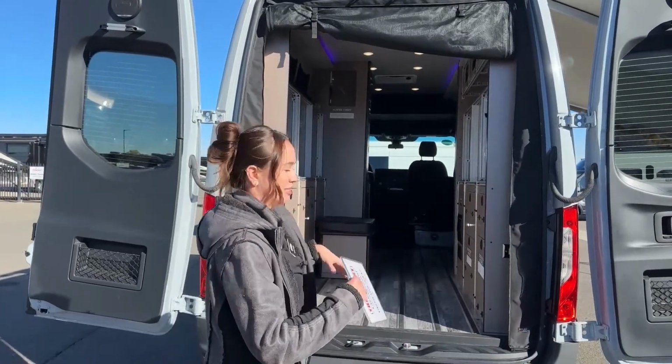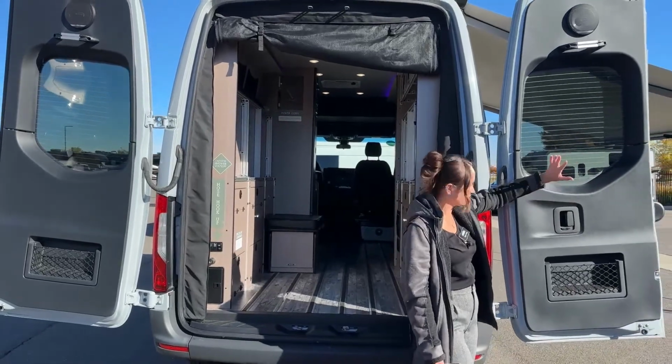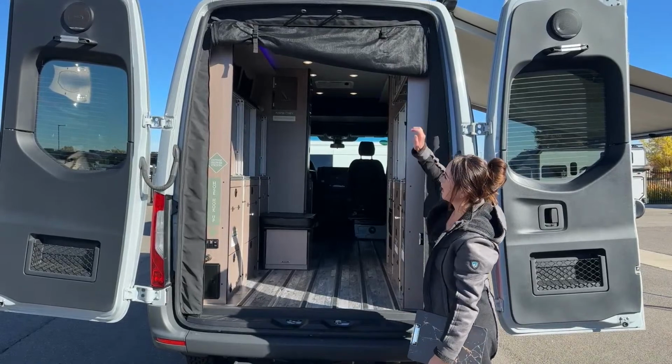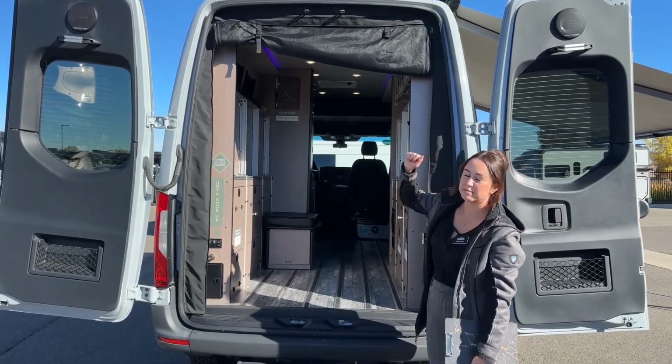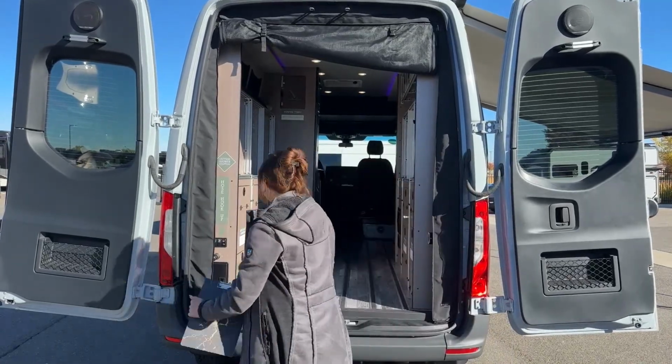So when your beds are nice and down, you don't have to worry about magneting up some of the little insulated covers over here. You can just zip this down and it does have a blackout, or you can unzip it to kind of still get some nice cool breeze inside of the coach.